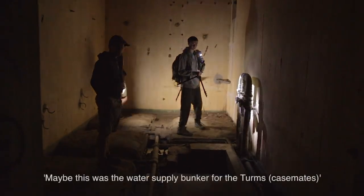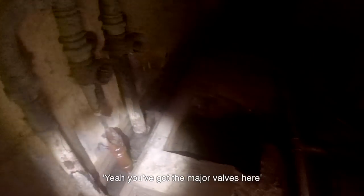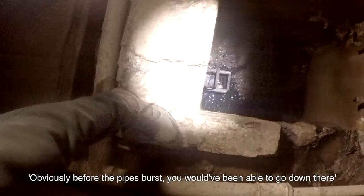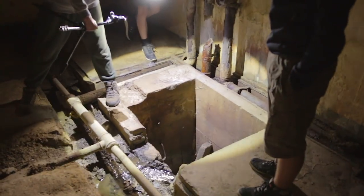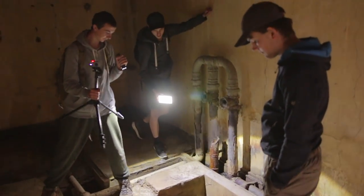Maybe this was like the water supply bunker for the turrets. Yeah, you've got like the major valves here. The water's pouring into that holder. Actually, look, there's a ladder there. There's a second story. Obviously, before the pipes burst, you wouldn't be able to go down there. I don't know what's down there, I've no idea. But something important, probably. Yeah, I ain't going down there, mate.